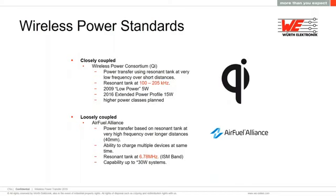So let's talk now about the AirFuel Alliance. This is in fact based on resonant power transfer, in which the receiver coils are loosely coupled to the transmitter. Power transfer uses a resonant tank at a very high frequency of 6.78 megahertz over longer distances. This distance is approximately 40 millimeters. It comes with the advantage of charging multiple devices at the same time, and its capability is up to 30-watt systems.